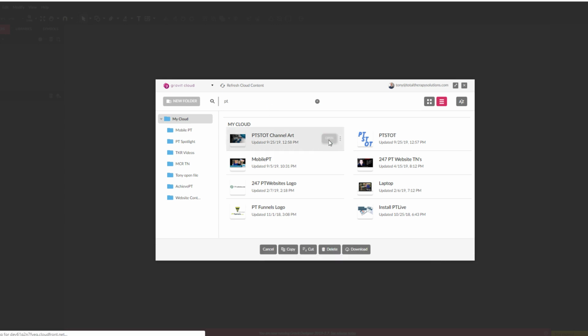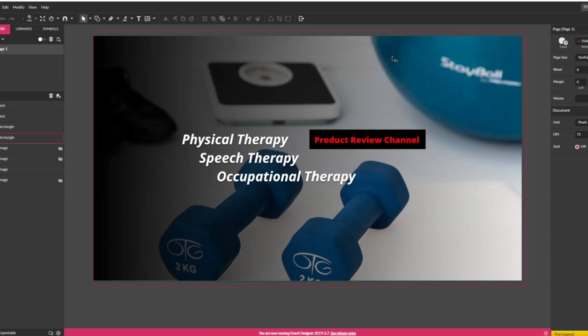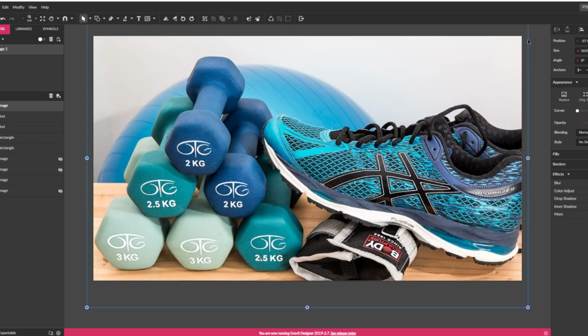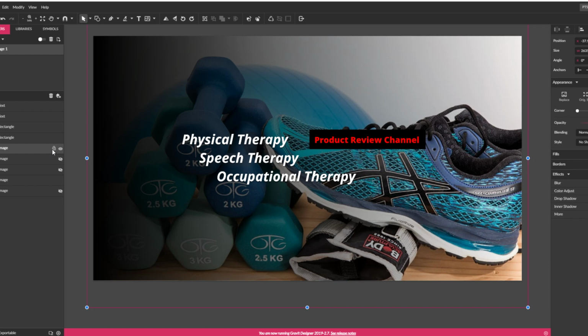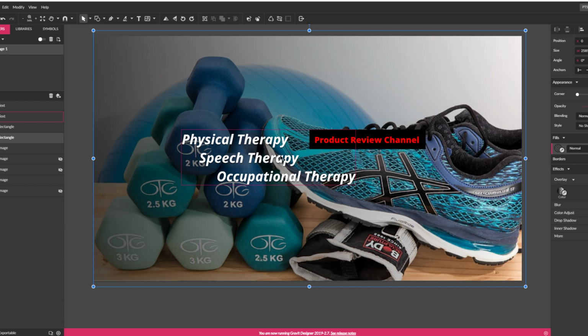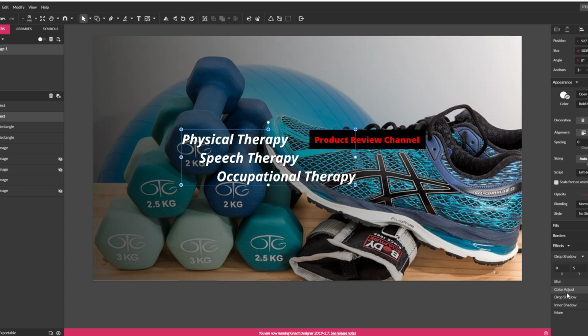So here is the channel art. You can see that image in the back is just the pits. So I'm going to paste this one in here and then stretch it to size, bring it down. I like that. Now I can take my background fade here. I can reduce the opacity on that to let that pop a little more. Maybe I can throw a drop shadow to help that pop a little bit better.